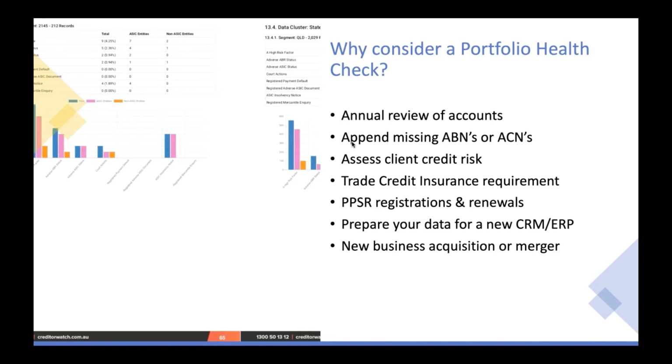So, annual review of accounts and customers, appending missing ABNs or ACNs, and assessing client credit risk, most important one obviously when using a bureau like CreditorWatch. Trade credit insurance requirements. This is a big one that comes up with a lot of our clients in that trade who utilize trade credit insurance. Most of you would, or all of you should, be doing an annual review as part of your policy.